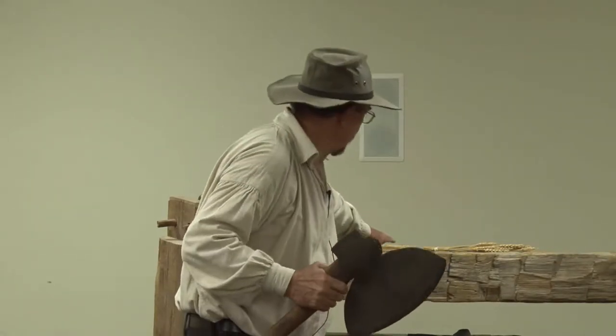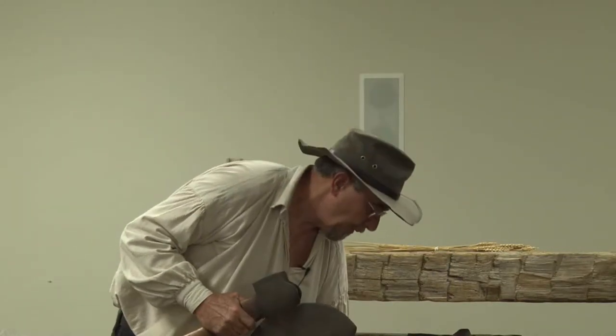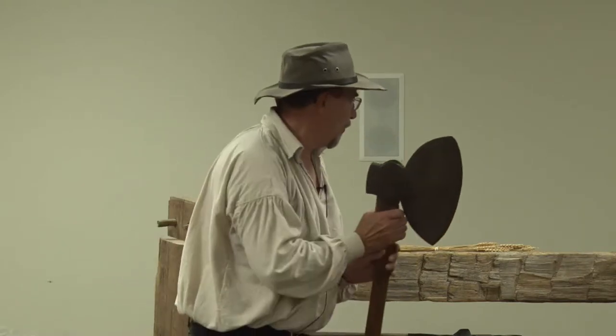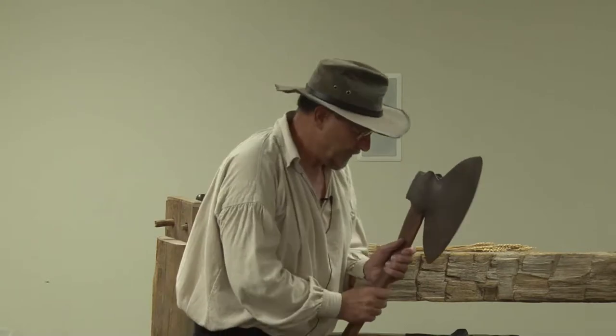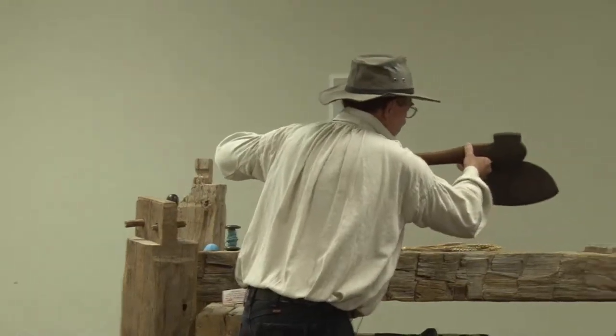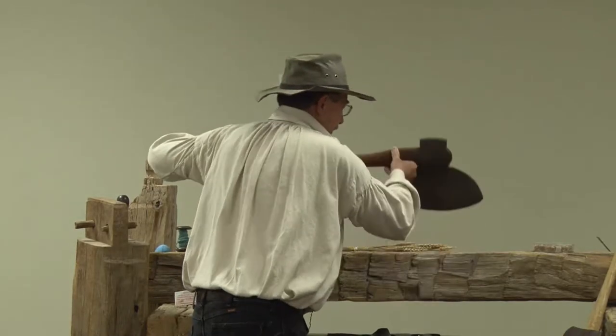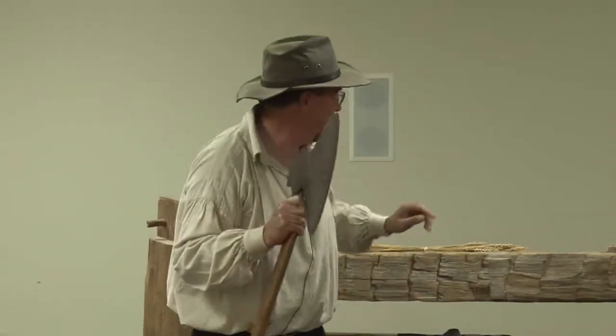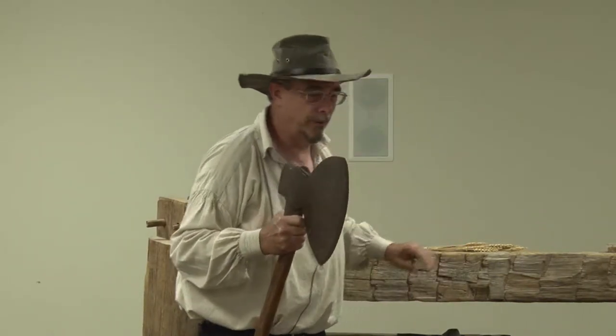Now what you would do, picture this over here and probably about this high off the ground. You would then start walking along the side of the log, and you're going to start slicing off what you've already scored. Hence, the flat side would give you the flat configuration.